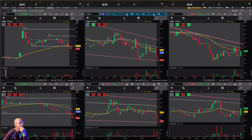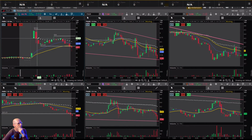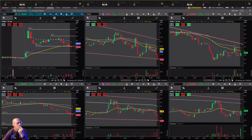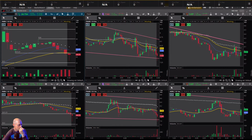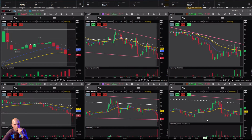Giving her up. That next level to watch, I guess, would be here. $22. That is a huge range on that candle. I better widen my stop loss out in case I decide to trade this. $2.35 on the range. So I'll go with like $1.20. So if I get into it, my stop would be $1.20 below.